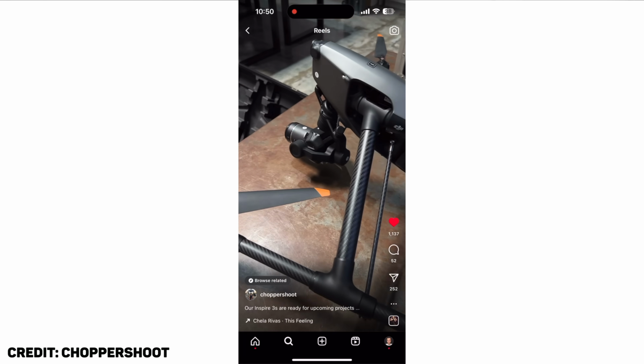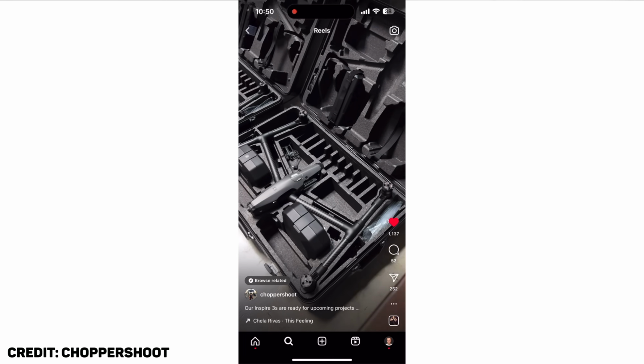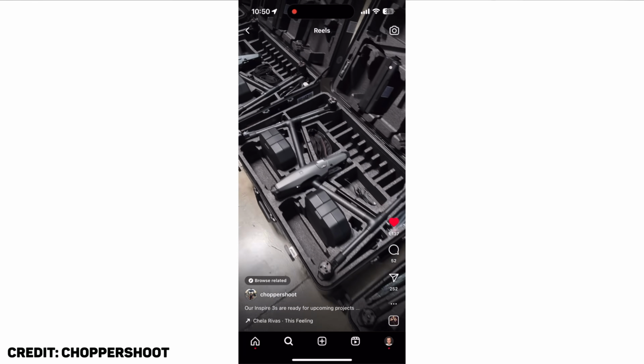I also want to give a shout out to CopterShoot. They are like an aerial media company over in Dubai. I believe they're actually featured in DJI's launch video of the Inspire 3. They have like 10 Inspire 3s, and they've been posting a lot of great photos over on their Instagram. Definitely go check them out.